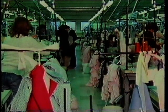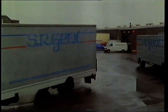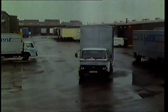The working conditions here are good. Colleagues are friendly, and the piecework pay is reasonable. So most people here are fairly happy. That's good for them, and of course that's good for the firm, whose products sell well in the shops.